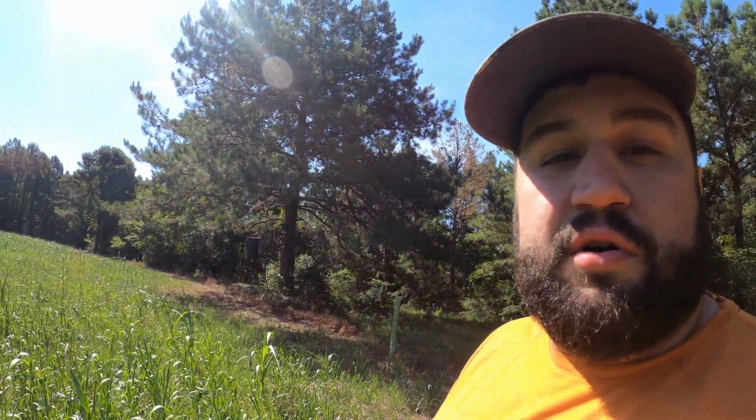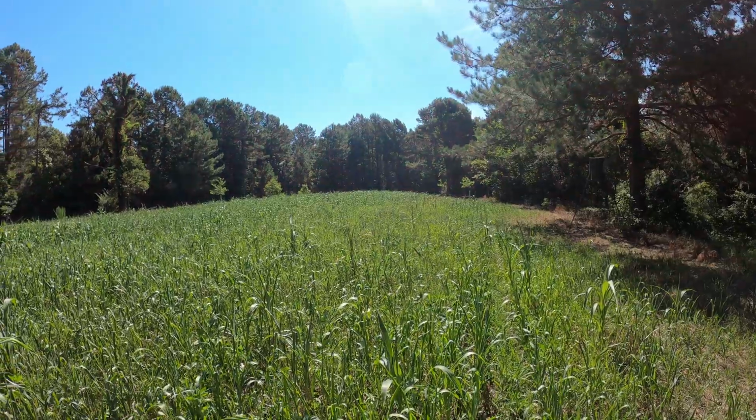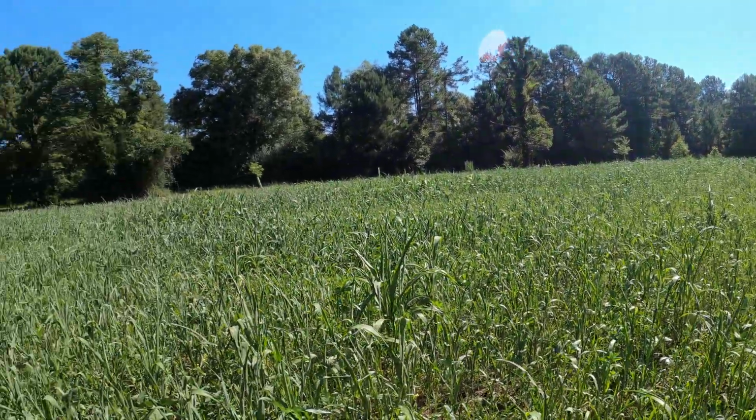I want to give y'all some more field updates that we got. So we're back here at the camp for the weekend, and it's been about a month since I gave y'all the last update on the fields, and I want to go ahead and spin y'all around. This is my grandpa's field that I got right here, and as you can see, it looks way different than we did last time I showed y'all an update.